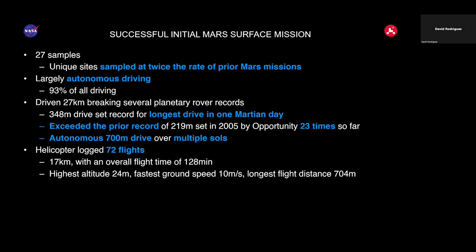And the helicopter has logged 72 flights. It was supposed to have just 5 flights, and so it's been very, very successful to have the helicopter. So I was going to next switch a little bit into how, given that we ended up with this helicopter that survived for so long, we had the ability now to experiment with how we can use this for a rover mission. The original intent was that we would deploy it, it would do its first flight, do a few more flights, and then Perseverance would drive away and do the rest of its mission and would have nothing to do with the helicopter mission. They were sort of serialized in intent.